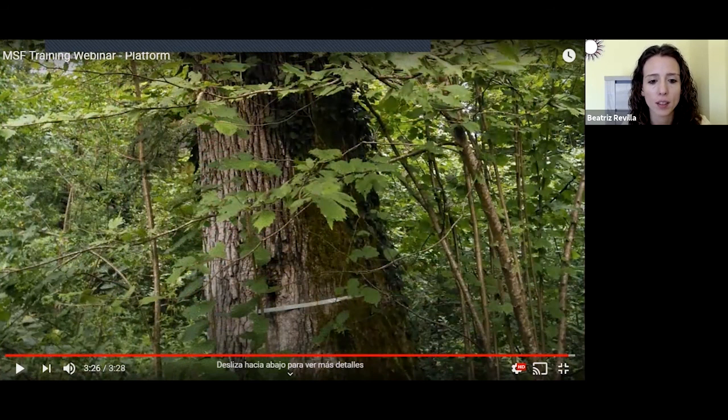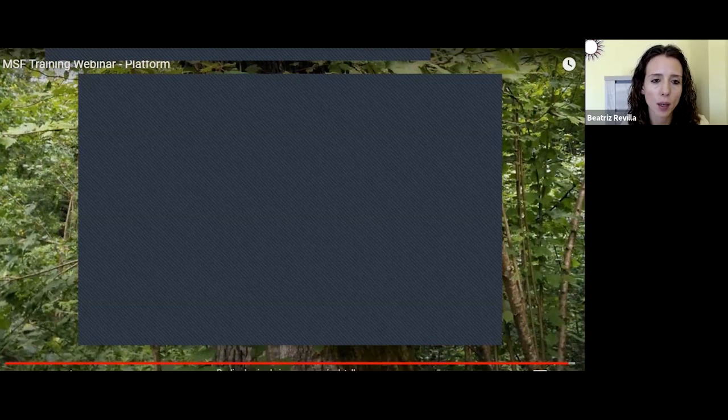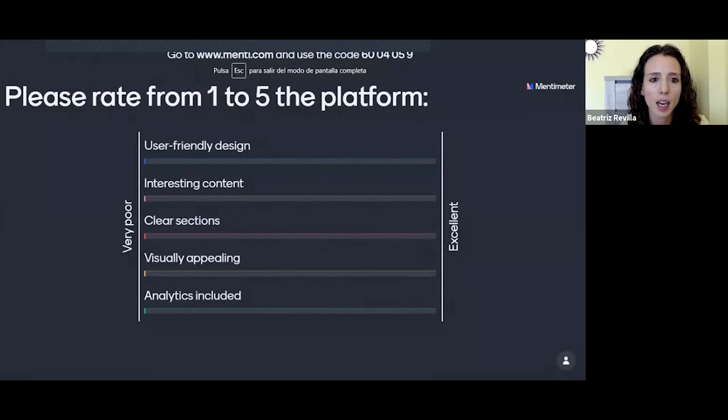So now we have, again, a couple of questions just on the Mentimeter. The platform at the moment is not public, so all the stakeholders of the project have access to the platform and the data there, but otherwise you will need to be a customer or have some projects with us in order to access the platform.